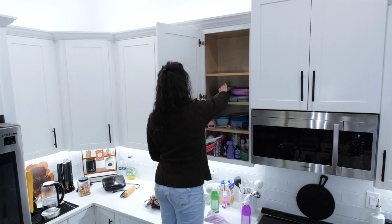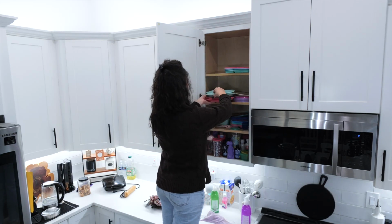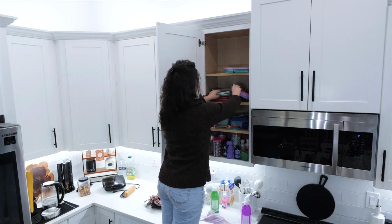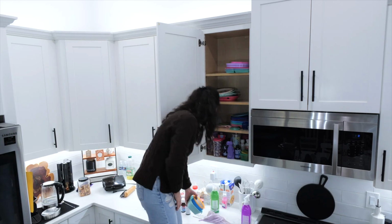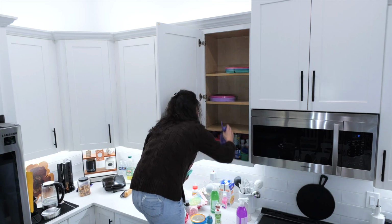The one after that is my young girls' cups and kids' plates and things like that. So that definitely needs to be organized. I don't need to wipe this one down because I actually did it off camera not long ago. So I just need to reorganize it.